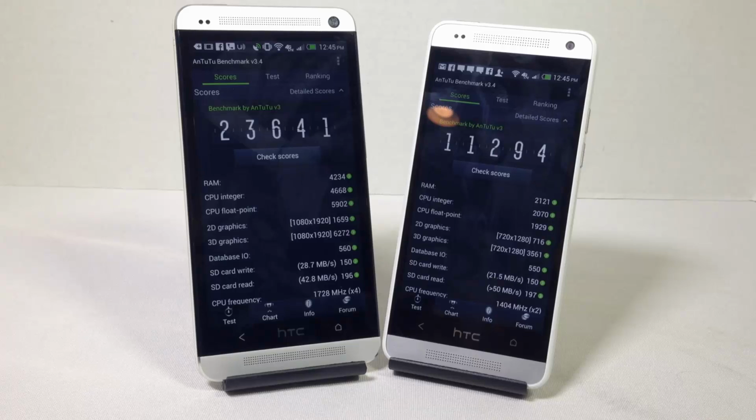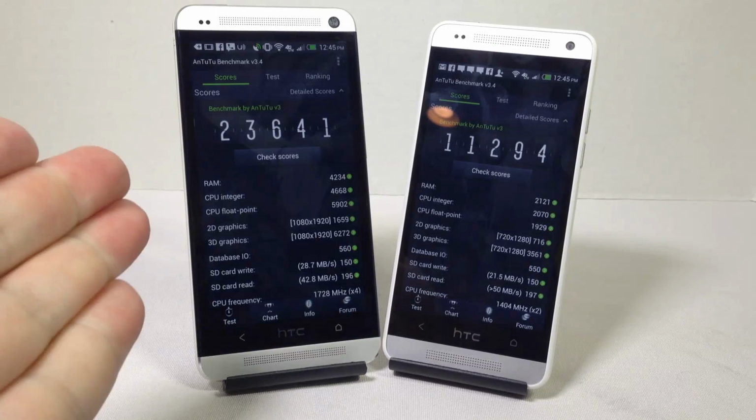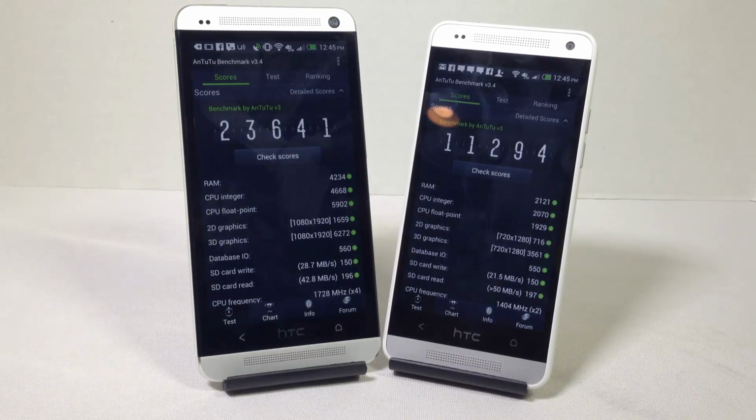Okay, so here you can see the benchmark 3.4 app scoring system. Now, this has twice the amount of memory, of course, in it, and it has a much faster processor chip. You can see here the score it gave the HTC One is 23,641 comparatively to 11,294. So pretty much twice as fast at being a phone, and of course having double the memory helps, and also having that 1.7 gigahertz processor.